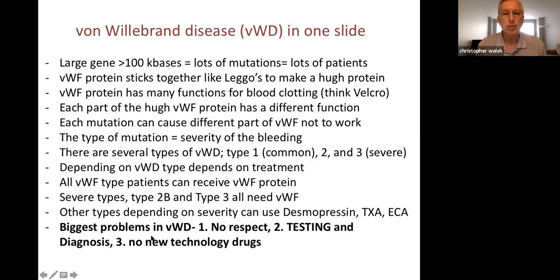And it's my view, this is Dr. Walsh's view, in von Willebrand's, number one, this disease gets no respect. I hate to say it, but it's true. There are probably more patients than all the hemophilia patients out there, but because most patients are mild and don't bleed all the time, that means they don't need a drug all the time. It doesn't get the respect it needs. Testing and diagnosis is, as I'm trying to tell you, not straightforward.